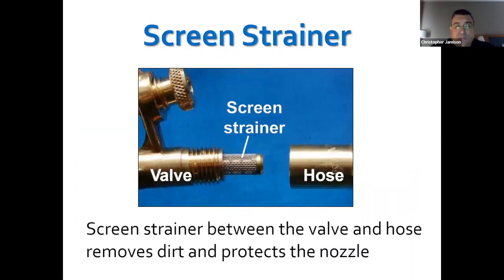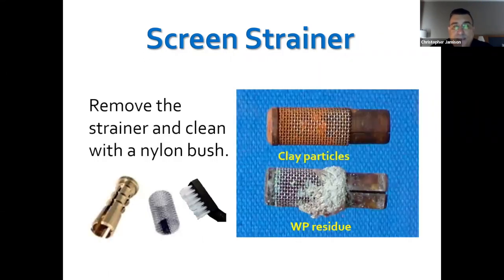Screen strainer, I'd like to kid about this. About 90% of the guys out there tend to throw that in the garbage once they have to clean it a couple of times. But just remember, it is keeping the dirt and gunk out of the tip. Clay particles are nothing to be concerned with. That's not rust. Generally, if you're in a rural area, you're going to have some red clay in the water, and eventually it's going to collect on that screen.